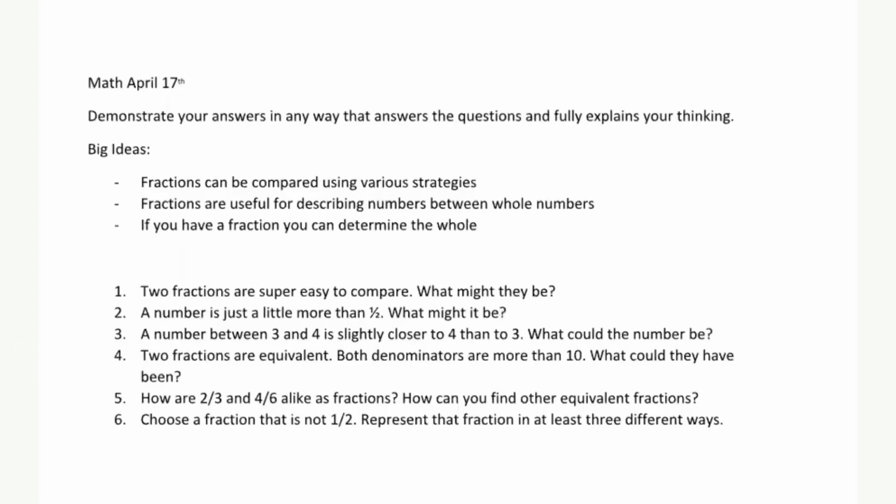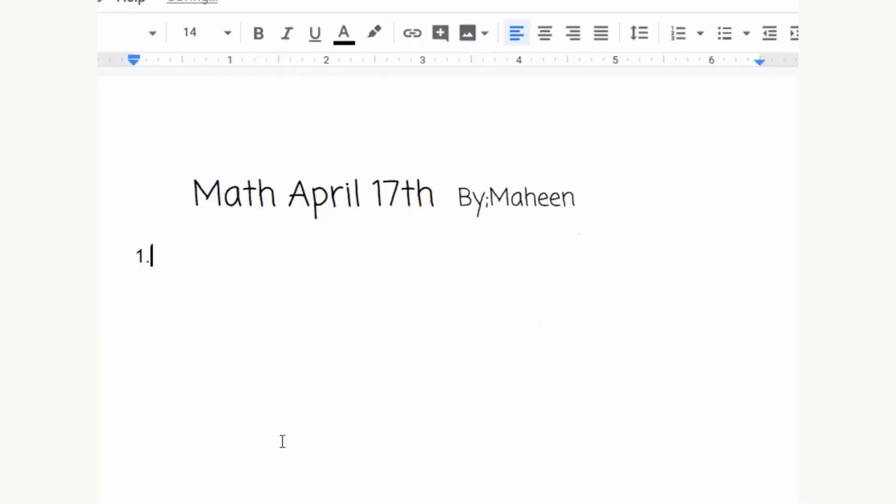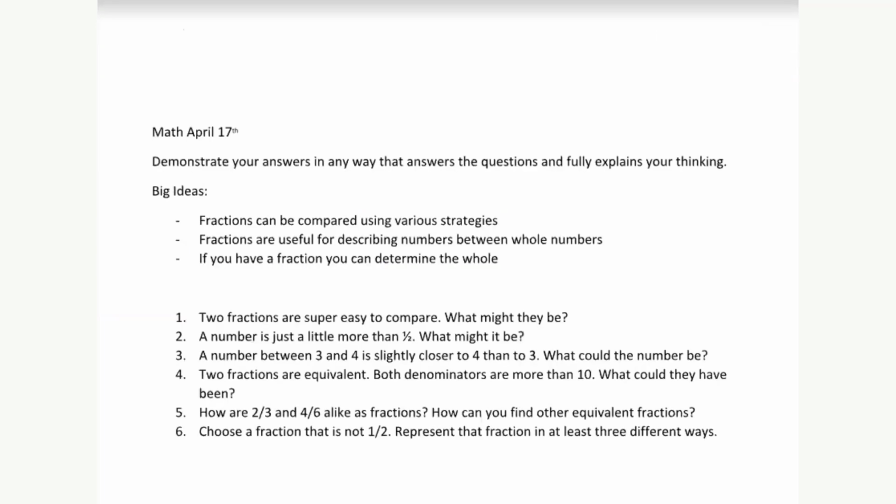Okay, so April 17. Demonstrate your answers in any way that answers the questions and fully explains your thinking. Number 1. Two fractions are super easy to compare. What might they be? I'm going to write for so far. The fractions might be. That's all I can think of so far.